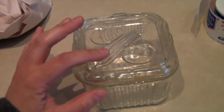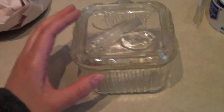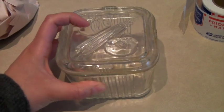I have had this listed since December 2011. Okay, and I got an offer of $20, and I took it. So I'm happy it's gone. I have, like, three others that I would love to just get rid of.